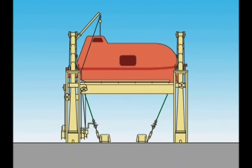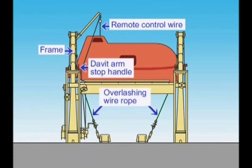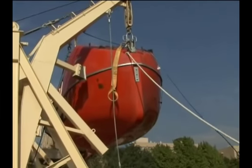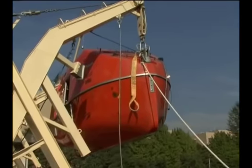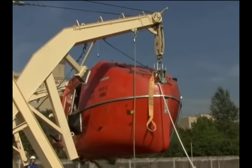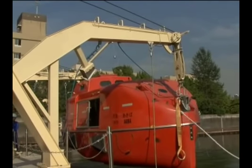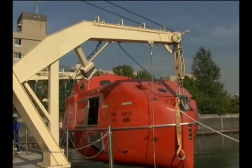Gravity-type davits swing a lifeboat outward and lower it into the water. They consist mainly of a pair of frames, davit arms, a lashing device, boat falls, suspension blocks, and boat winches. The lifeboat is lowered at a constant speed, using its own weight, by operating either the remote control wire inside the lifeboat or the remote control lever on the ship's deck.